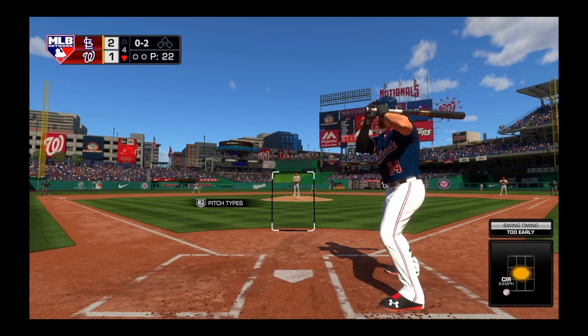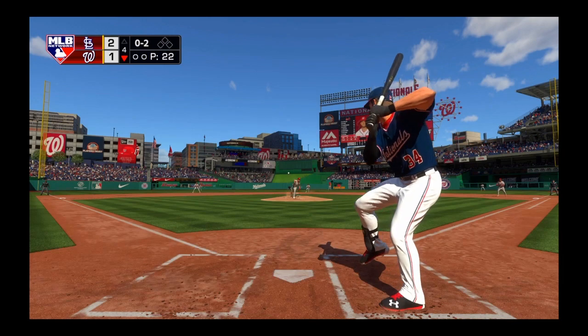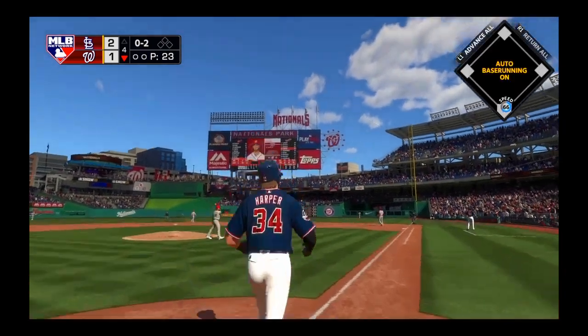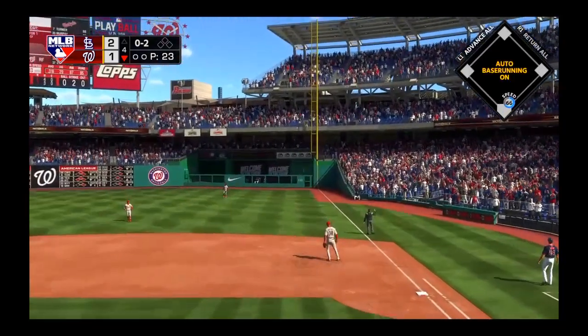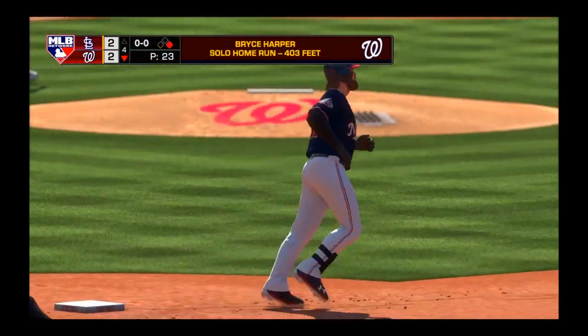Well, we know what this guy's approach is. He's looking to go absolutely deep right here. I don't see him getting anything. There's a swing and a ball hit in the air, and a ball that he got every stitch of, as that one, without a doubt, is gone.